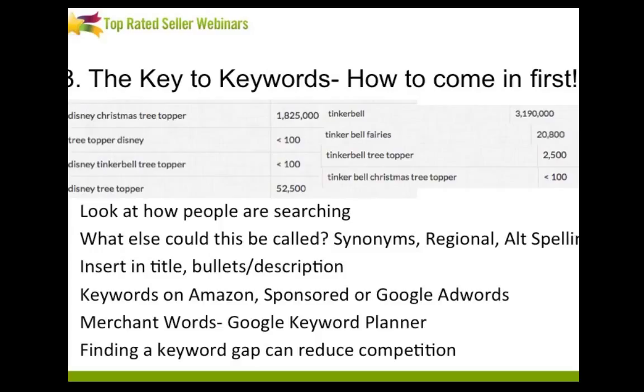So if you want to look at other keyword planners besides Merchant Words, Fresh Keys is also one, ASIN Inspector, and then Google Keyword Planner is also one of the standard ones out there.